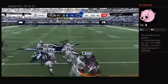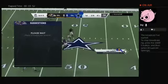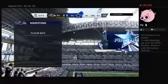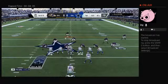On second down now, it's Elliott, and he'll go down right around the 47 this time. A gain of 5, good enough for the first down. Boy, he does it at a high level, doesn't he? Because when I watch him, I think of his vision. Straight ahead, peripheral, also has that sense of where holes are going to be before they actually open. I think that helps set him apart from many of the other backs in the league.